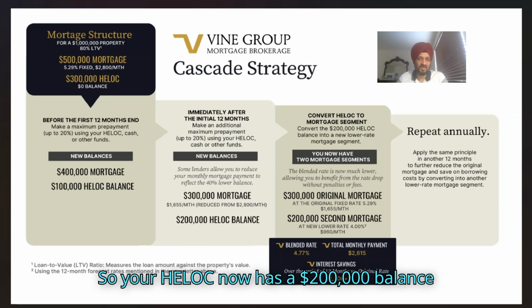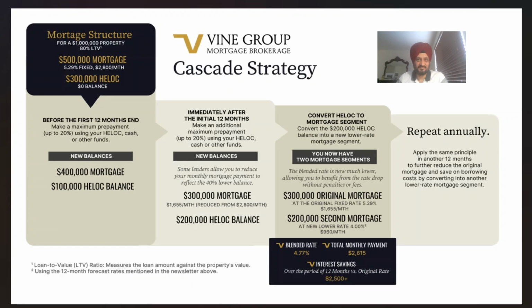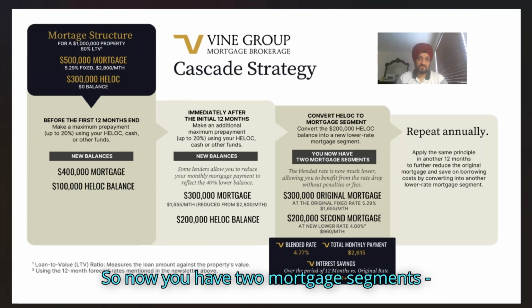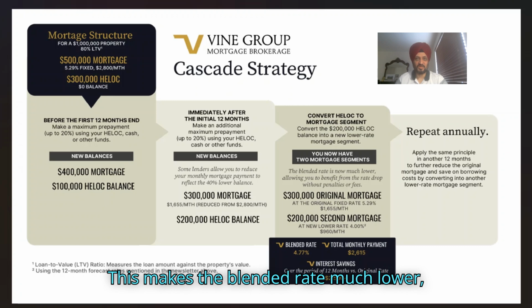So your HELOC now has a 200,000 balance and the mortgage amount is 300,000. Final step is to convert the 200,000 HELOC into a new lower rate mortgage segment. So now you have two mortgage segments, 300,000 at the original higher rate and 200,000 at the new lower rate. This makes the blended rate much lower, helping you benefit from current lower rates without penalties or fees.